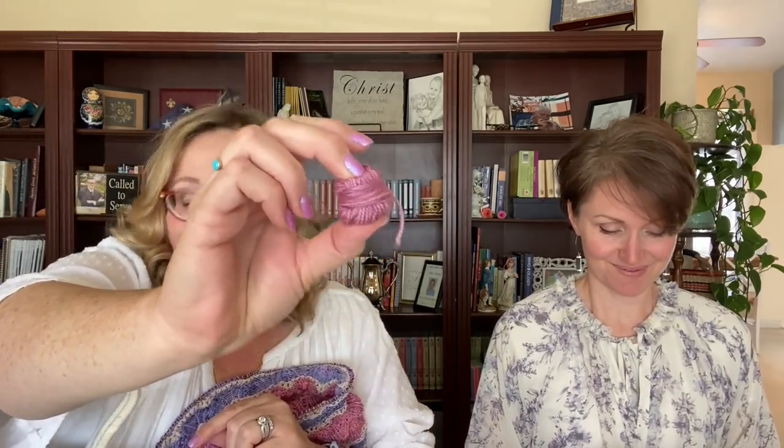In fact, here's what I have. Let's see if I can find what I've got left in here. This much. That's how much is left. That's it. Oh, gracious, my notions tin is dumping out everywhere. But I can say I have had some adventures with this.